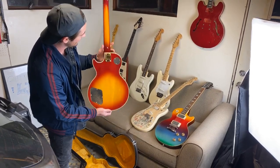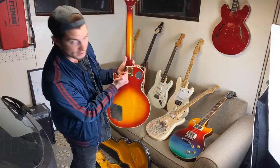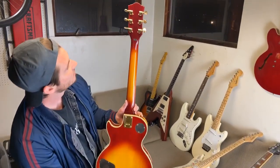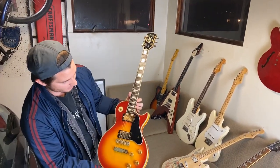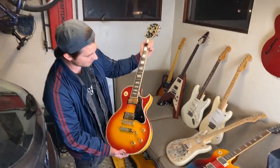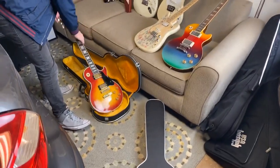And yeah, characteristic of the lawsuit era Les Pauls in this price range: bolt-on neck, not a set neck. Made in Japan, MIJ. But an all original example of a lawsuit era Custom Ibanez Les Paul knockoff in its original case. And this thing I've really enjoyed. It's really well done and it sounds really good. So that's one of two.